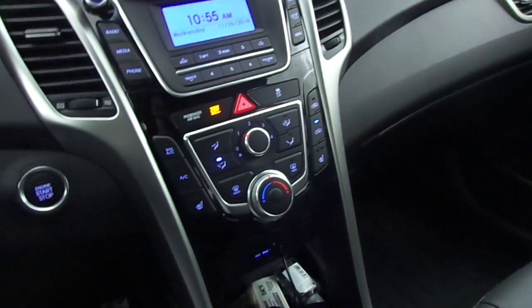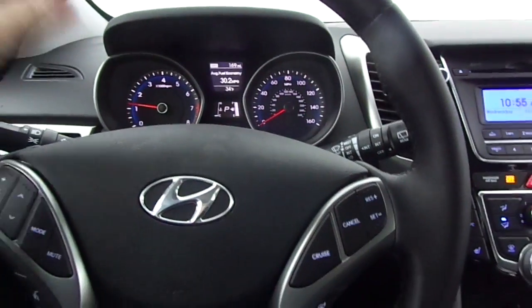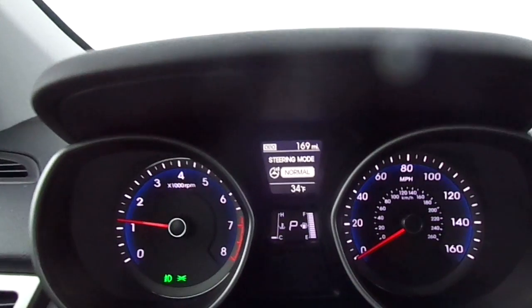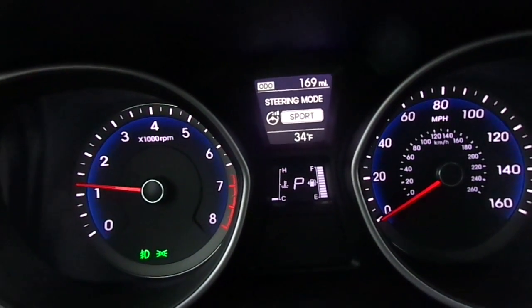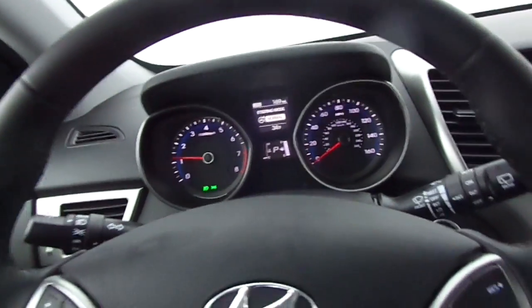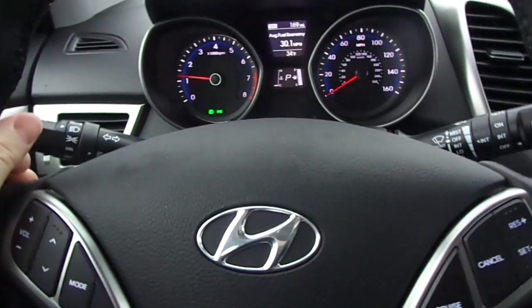Traction control, electronic brake force distribution, anti-lock brakes, electric power steering with user selectable steering modes. Now, there's actually a term for this. I can't think of it off the top of my head, but it allows you to switch between sport, normal, and comfort mode. And what that really does is it adjusts the amount of power going to the electronic steering module.